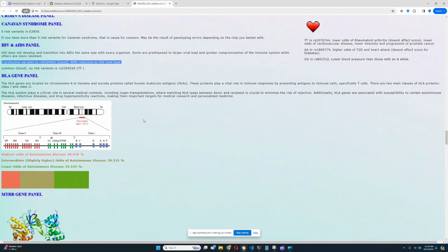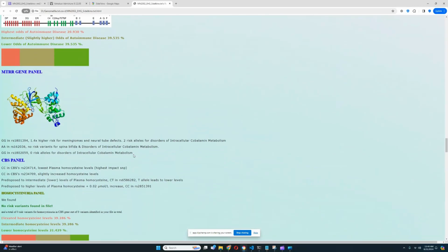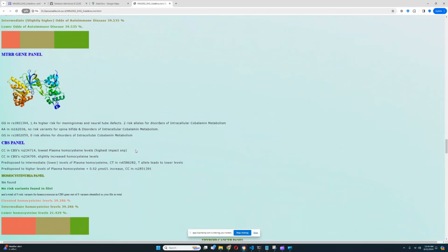And for HLA gene panel, we see intermediate or slightly higher odds of autoimmune disease. Yes, so there is definitely some risk variants in the HLA gene that predisposes individual to slightly higher odds of autoimmune disease. Okay, for the MTRR gene panel, we see 2 risk alleles for disorders of intracellular colon metabolism.